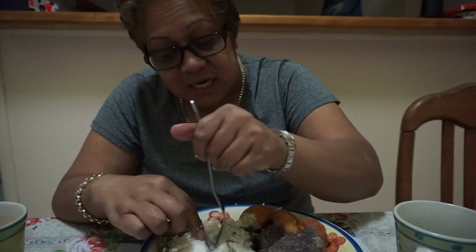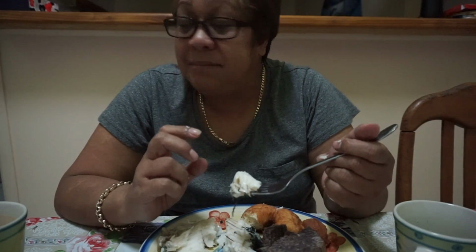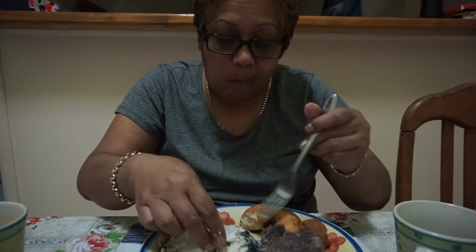My sister-in-law was telling me there's a lot of tourists coming here and there's not enough accommodation for them. So a lot of people are visiting Cook Island, and why wouldn't they? Cook Island is lovely.